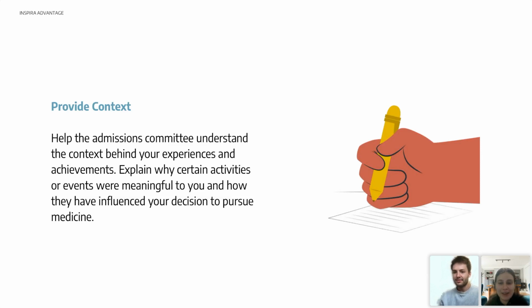Well, in the meantime, when Nate gets that sorted out, I will go ahead and carry on with what he was mentioning. Another important aspect of building that narrative is providing context. So help the admissions committee understand the context behind your experience and achievements and what makes you really tick. You should be explaining why these certain activities or events were meaningful to you and how they have influenced your decision to pursue medicine. So it's all about really creating that story and making the admissions committee see from start to finish how this has really influenced and shaped your experience, as Nate mentioned.